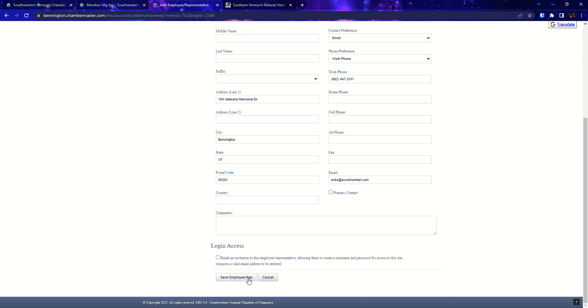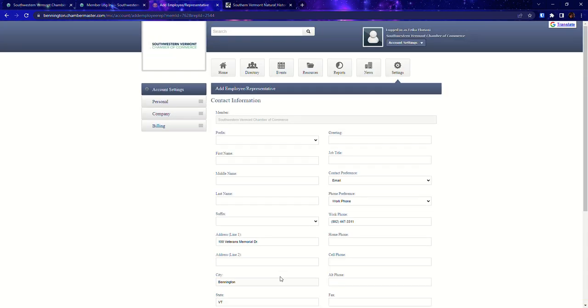And then if you have an employee that you would like to have access, so you have an administrator, you don't have time to make sure that this is always updated, you can email this person that you add an invitation to set up their own login credentials to have access to this. So once you have added all the information, you would choose to save employee.